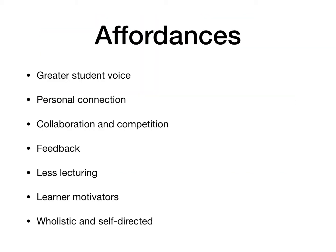PBL allows for greater student voice and vision, personal connection with the problem, opportunities for collaboration and competition, consistent and imminent feedback for the learners, less lecturing, capitalizing on learner motivators such as recognition, and holistic, interdisciplinary, and self-directed learning.